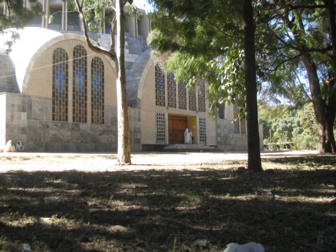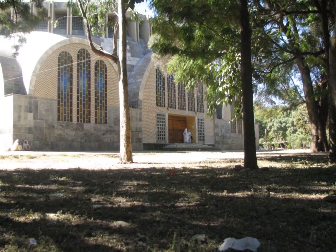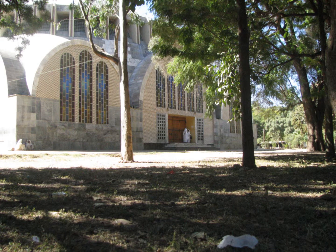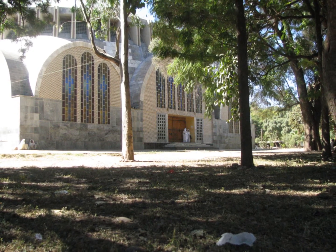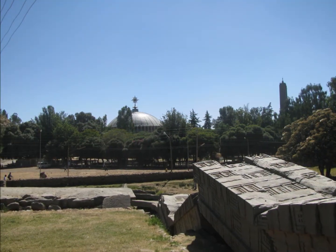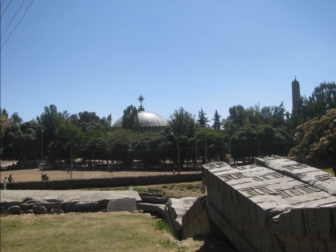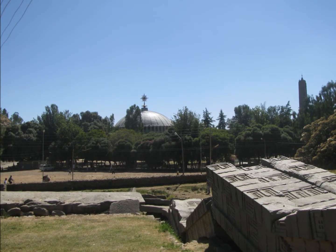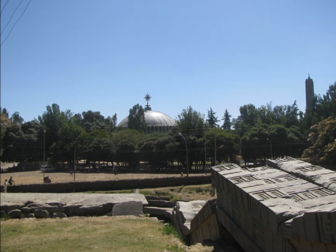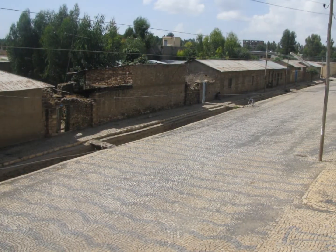Axum is thought to be the center of Ethiopian Orthodoxy, and Mariam Zion, or Saint Mary of Zion, aka the Virgin Mary, is a church thought to hold the Ark of the Covenant. Legend has it that Emperor Menelik, a descendant of Queen Sheba, brought it to Ethiopia. Only 2 priests are allowed into the room where the Ark lies, but you can see a collection of crowns from former Ethiopian rulers.